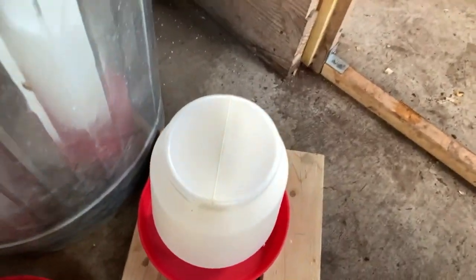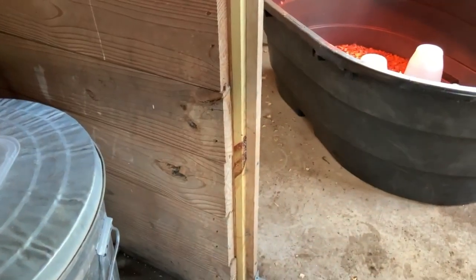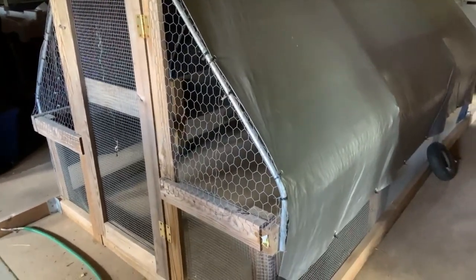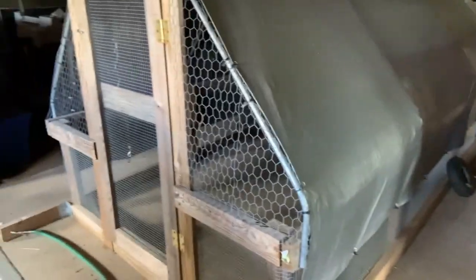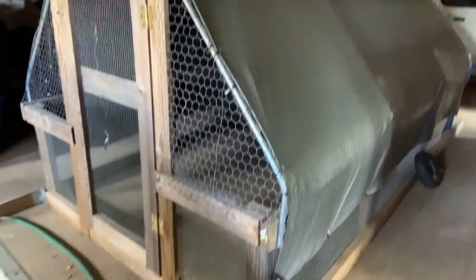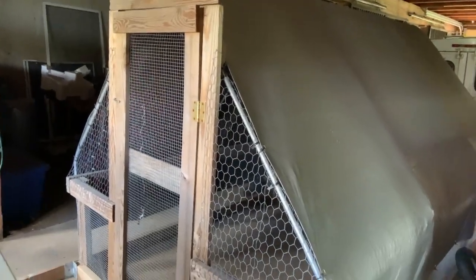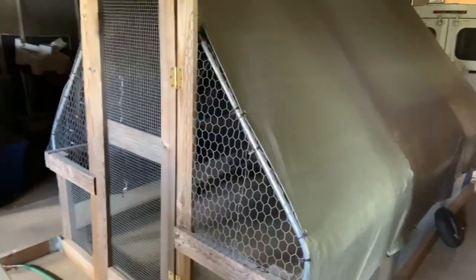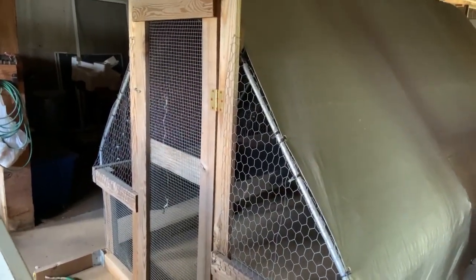Then when we get to the outside, which will be in maybe 2 weeks, week and a half, this is our chicken tractor, which I have shown before. The wheels don't stay on, they are only on when you're moving it. And it's wonderful. I'll show this later when we get them outside. We keep it in the barn to try to prevent it from getting ruined by being outside all winter long.